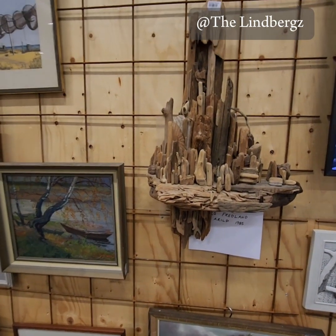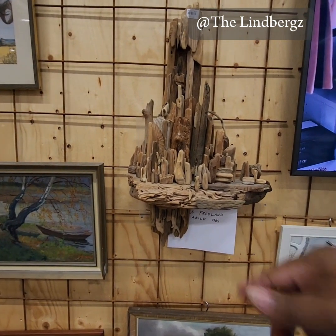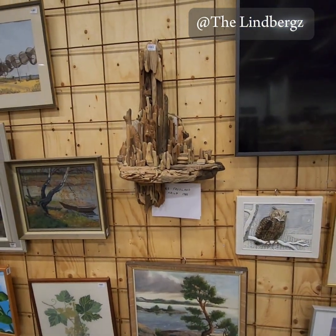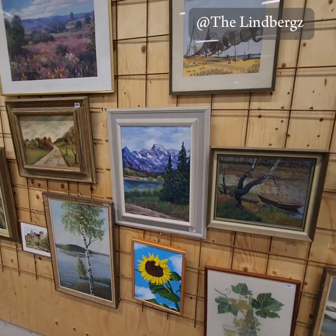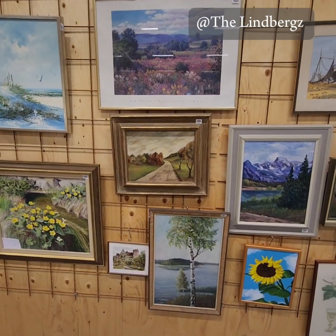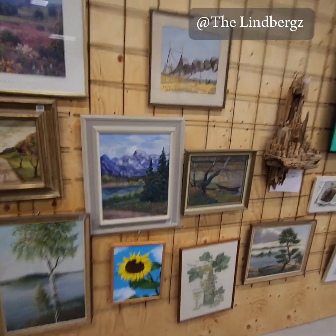Wow, look at this, guys. That is so cool. Fredland. Well, Frederick will tell me capital, no. I can see Uva having something like this. Look at that thing there.